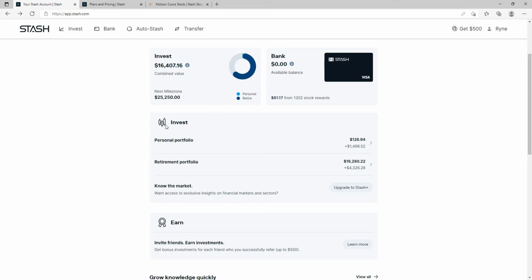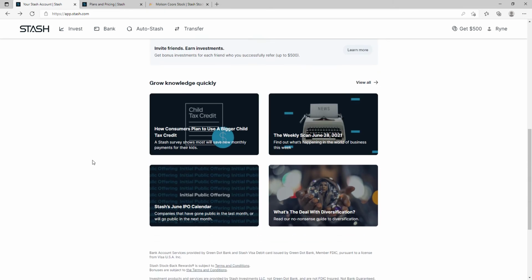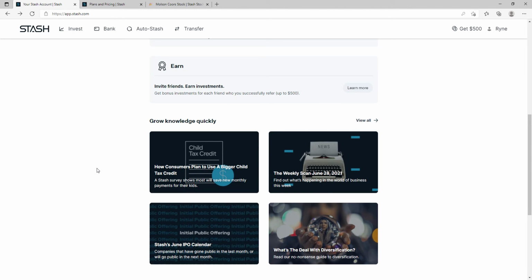Then you can see your individual investment accounts. If you have a personal, if you have a retirement, if you have a custodial account for your children or family members. And then at the bottom, they just have some more information and news.